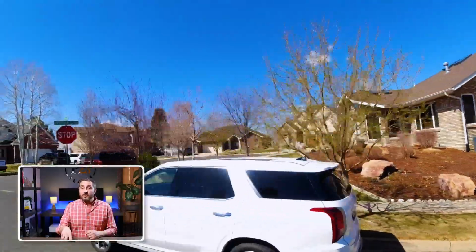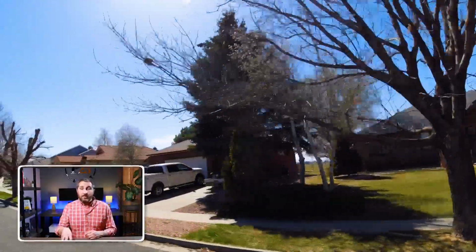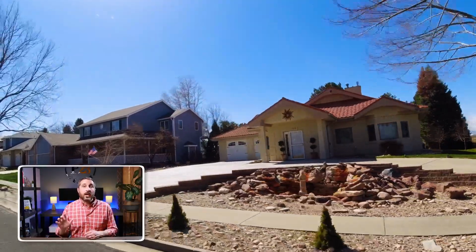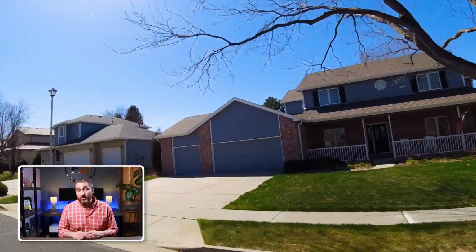Now, it's a pretty small subdivision as well. It's less than 200 houses over there. They don't have any patio homes. They don't have any condos. You know, it's pretty much just residential, detached, normal houses over there. But there are some pretty nice houses over there as well.